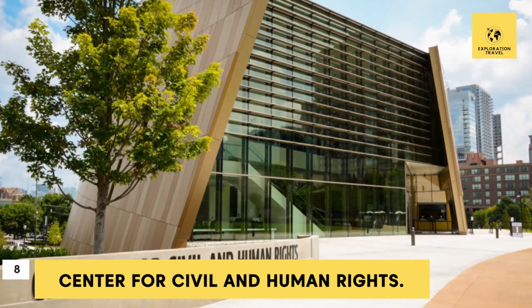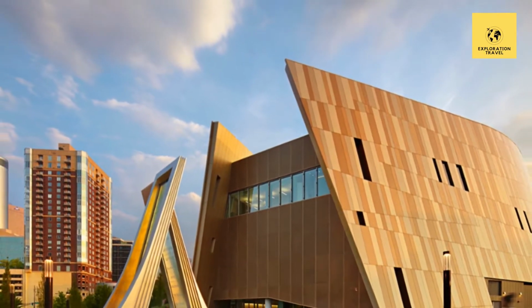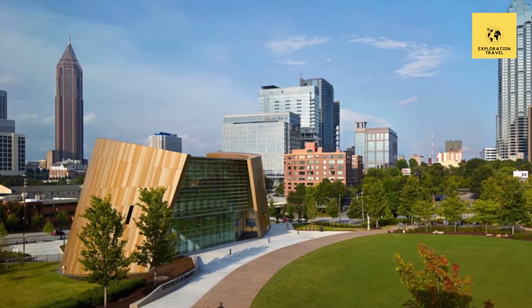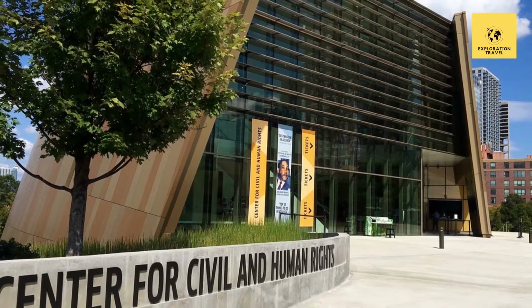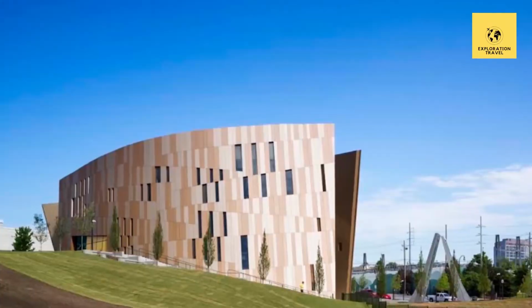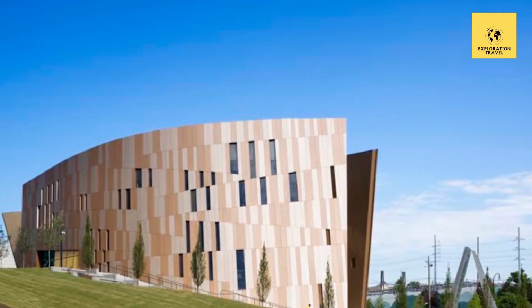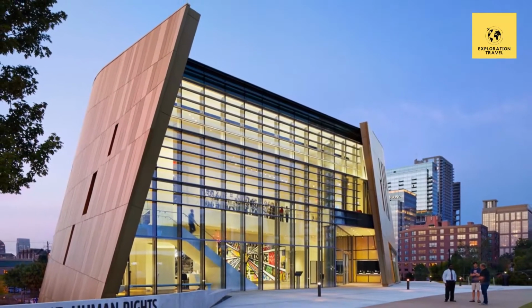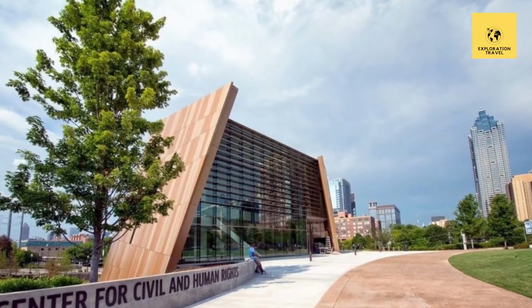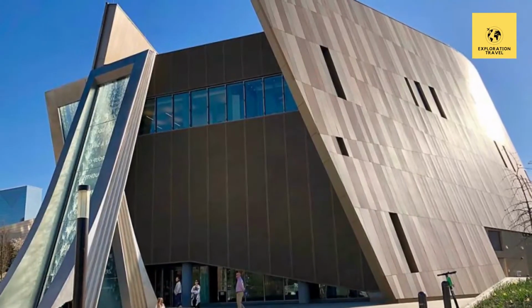Number 8. Center for Civil and Human Rights. The Center for Civil and Human Rights is a dynamic and powerful experience that brings visitors face to face with one of the greatest social initiatives in recent history. It is dedicated to the civil rights movement in the United States and, more broadly, the struggle for human rights around the world. The Civil Rights Movement exhibit depicts the battle for equality in the 1950s and 1960s, immersing visitors in the sights and sounds of the era with interactive displays that bring to life the people who worked to abolish Jim Crow laws and ensure equal rights for everyone.